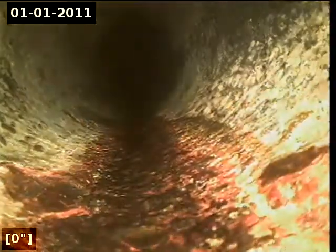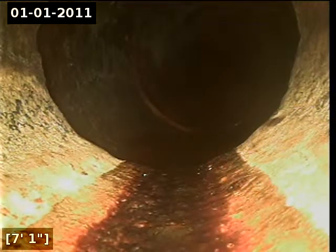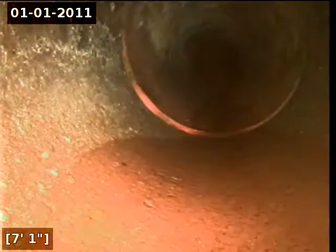We're in the horizontal position. I'm going to zero out the foot meter and then continue with the inspection. Here at approximately 7 feet, it appears that we are transitioning into terracotta clay.